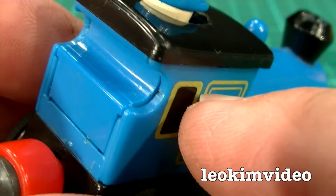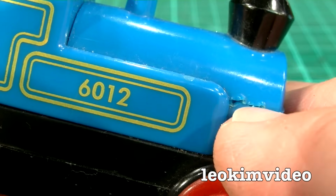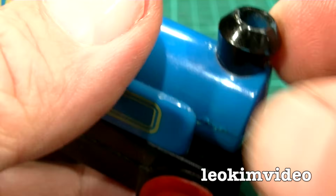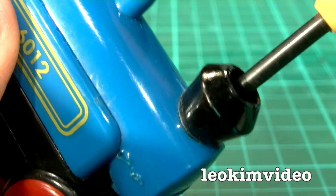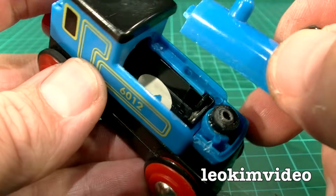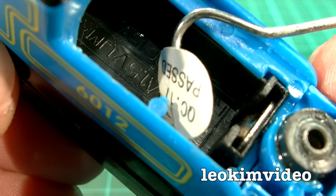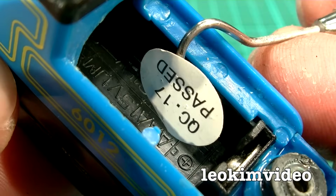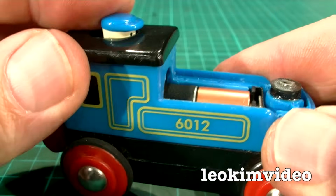But one thing with this train was, initially it was a bit of a mystery how to open it up. I see someone has already tried to pry it open here, but then like some other branded toys, it's got a screw down the funnel here. Voila! And it reveals the battery compartment. And it's got a mystery sticker here. I wonder what this says. Oh, it's one of those quality pass stickers. It takes a AAA battery. We wonder if it works.